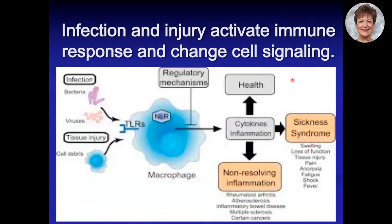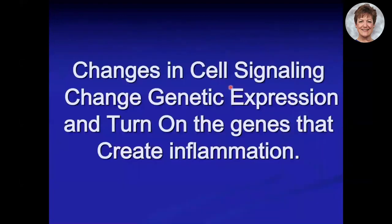So the short version of what causes inflammation is infection and injury activate immune response and change cell signaling. Those changes in cell signaling change genetic expression. For those of you that are not medically trained or inclined, the genes inside your cells are what make the cells work. So we're used to a gene that makes your eyes blue. Well, there's a gene that makes you 5'8", and there's a gene that gives you curly hair, and there's a gene that makes your eyes blue. And there are genes that turn on inflammation, okay?